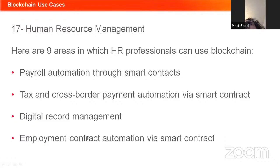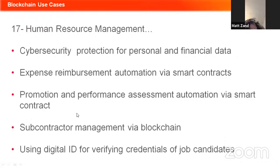They can also automate their employment contracts, because there are so many parties involved in a recruiting process, from the screening to the hiring and promotion. They can also use cybersecurity to protect private information, because human resource usually deals with a lot of private information: expenses, promotion, performance assessment, and the subcontractors. For example, human resource at universities deals with so many subcontractors for performing tasks. So you can use a blockchain smart contract to automate that and also reduce the disputes, because there are so many disputes going on with subcontractors.